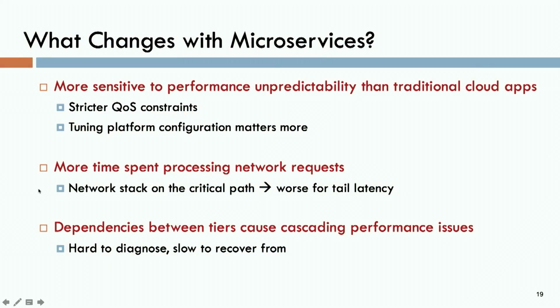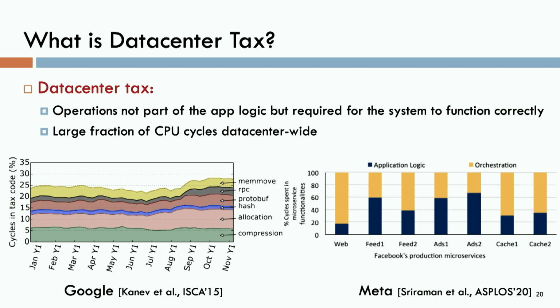Second, microservices spend a lot more time in the networking stack and the operating system stack. Why? Because they communicate with each other to transfer data from one to the other. And finally, there are dependencies between tiers, which, like I said before, can cause performance issues that propagate and amplify across the system, and these are very difficult to diagnose and to recover from.